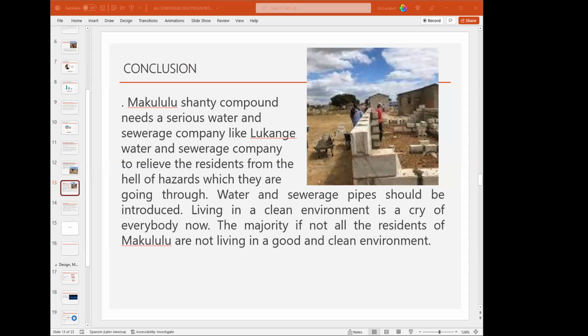the local authorities, especially the local authorities, should come on board and help in constructing water and sewerage pipes. And so the government, through the councils or the council, should construct good drainage in the compound, clear the garbage heaps, especially in areas for recreation. This will go a long way. Yes, Makololu is a beautiful shanty compound if maintained to its expectation.